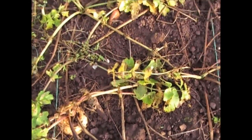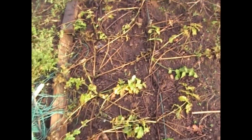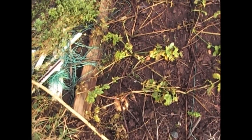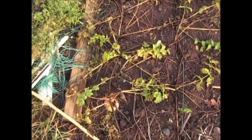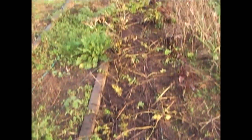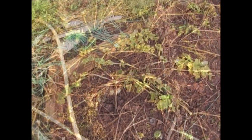Now these are the two rows that we planted earlier in the year, and what I'm going to be doing is digging up a few for Sunday lunch tomorrow. So I'm going to start at this end of the row and dig a few up. I just thought I'd quickly dig some up now and show you what they're like, but I'm not quite sure what to expect. But judging from the tops that we had on them this year, I think we should have a pretty good crop this year.